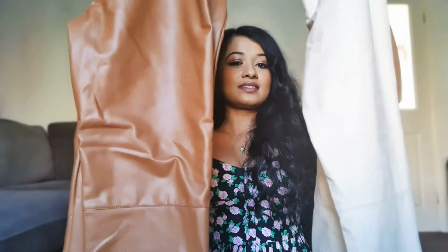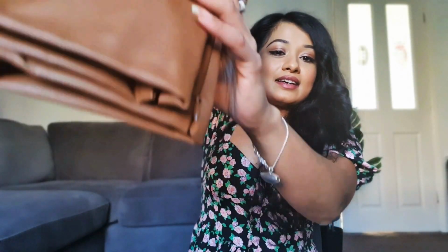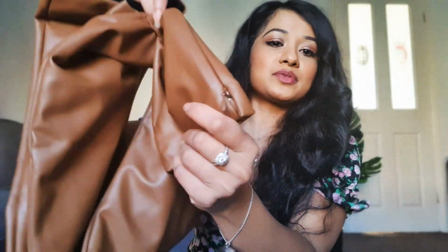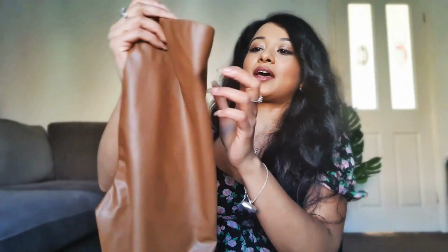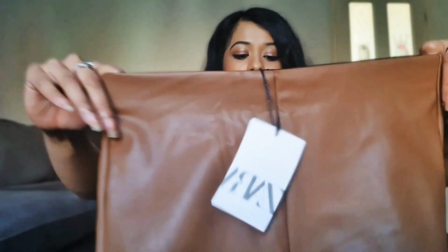Right, so the next two items are actually from the kids section. As I'm petite, I'm 5'3", I often find that the kids' stuff fits me. Yeah, so I love anything faux leather. If you know me, I love anything faux leather. So I got two pairs of leggings in these two colors, a beautiful tan color, and they have a zip at the bottom as well, which can be undone, and just an elasticated waist, quite stretchy but still holds you in.